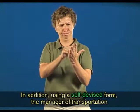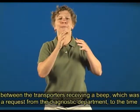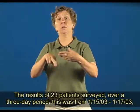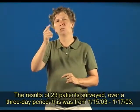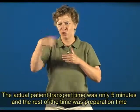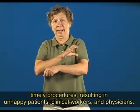In addition, using a self-devised form, the manager of transportation completed a patient transportation survey. In his survey, he measured the time difference between the transporters receiving a beep, which was a request from the diagnostic department, to the time the patient was transported to the diagnostic department or the procedure area. The results of 23 patients surveyed over a 3-day period, from January 15th to January 17th, 2003, showed an average request to delivery time of 56 minutes. The actual patient transport time was only 5 minutes, and the rest of the time was preparation time and delays in communication. The communication delays caused delays in timely procedures, resulting in unhappy patients, clinical workers, and physicians.